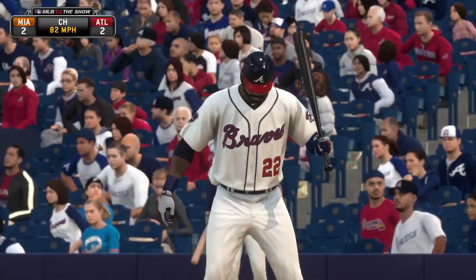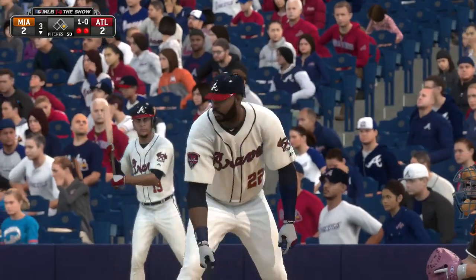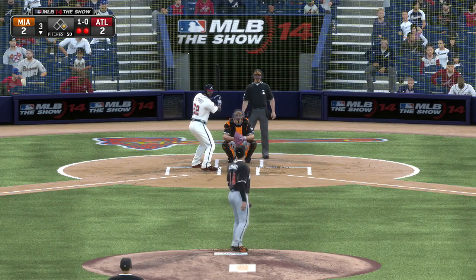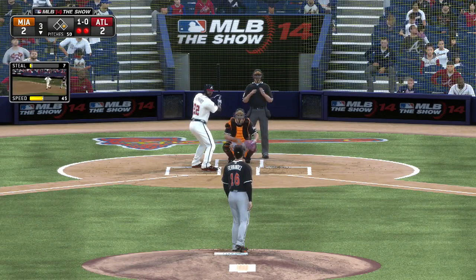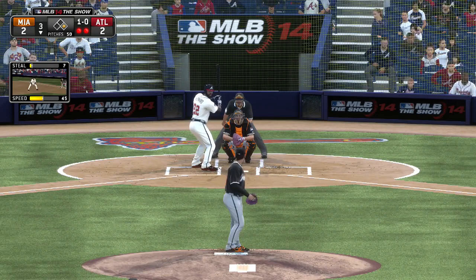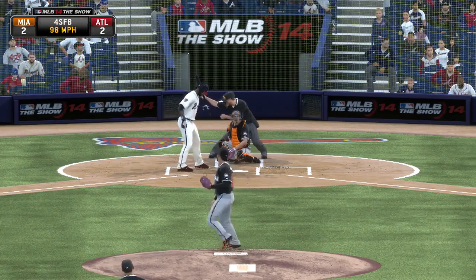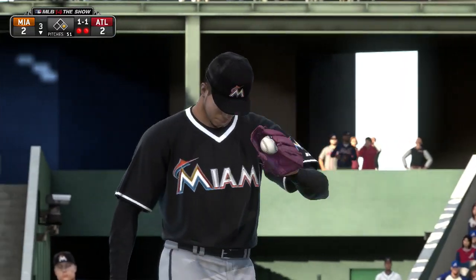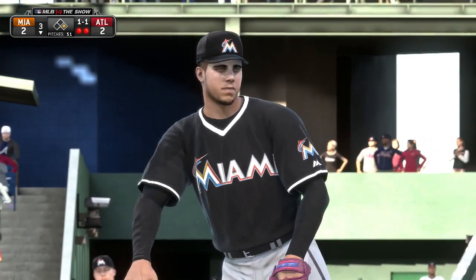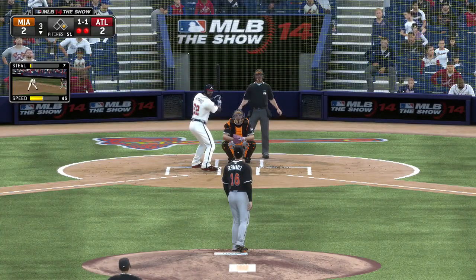Changes up on him, but that's in the dirt for a ball. And if he can get himself into a fastball count, don't be surprised if he has a big cut at something. Maybe try and break this tie ball game. And this one's over for a high strike, 1-1. Yeah, showing no fear there. He put the pitch right at the letters away, but that guy didn't want any part of it. Man at first with 2 out in a 2-2 ball game.